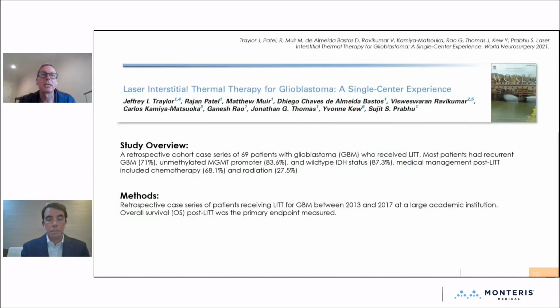So the next study, again, is a single institution experience published by the MD Anderson Neurosurgery Group just earlier this year in 2021. The aim of this study was to describe the safety and efficacy of LITT for recurrent and newly diagnosed GBM, again, at, of course, a large tertiary referral center. So this was a retrospective study for patients receiving LITT between 2013 and 2017. This includes 69 patients with glioblastoma that received LITT. Median age was around 56. Median tumor volume was about 10 cubic centimeters. And most patients had recurrent GBM at around 70% of patients. A vast majority of them were MGMT promoter unmethylated at 84%. And of course, as would be expected, most had IDH wild type status. Medical management post-LITT included chemotherapy in about 2/3 of patients and radiation in a little over 1/4 of patients.